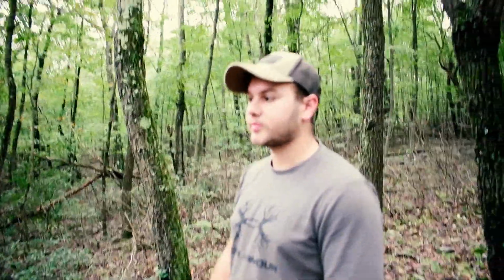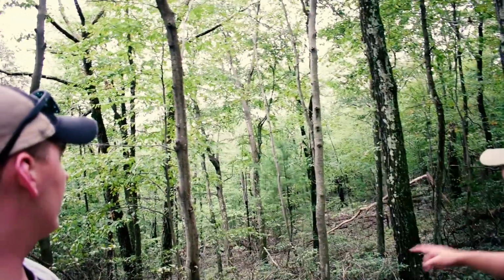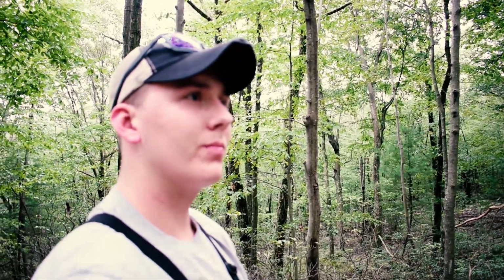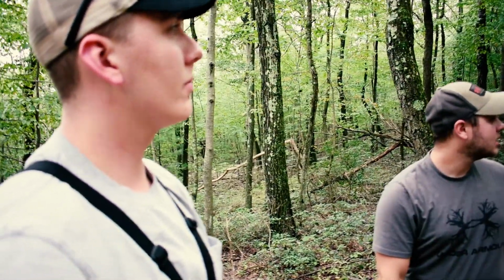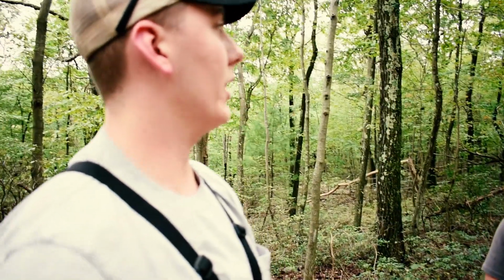Yeah. Because if you're on top, you can see more. If we were down there and something came from behind us, it would probably see us right away. So, I think we should try and stay higher up. Yeah, it's just so thick.